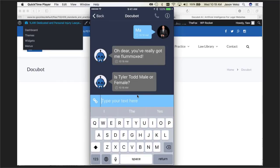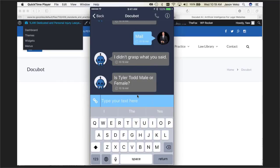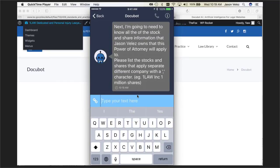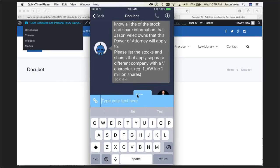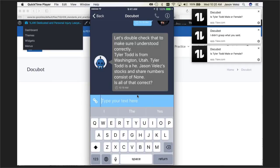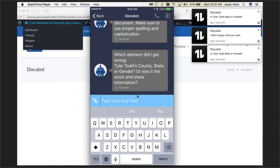See that it didn't like what it picked up, so it gave us a little prompt. No problem. And then I'm going to show you a little thing. Sometimes it'll grab a misspelling, and so this is something cool that exists with Docubot that is not typical in a lot of the AI or machine learning. Now, you see where it says, let's double check I understood that. Is all of this correct? If I say no, it'll ask me what part did I get wrong. I don't have to go back through and redo all of that.